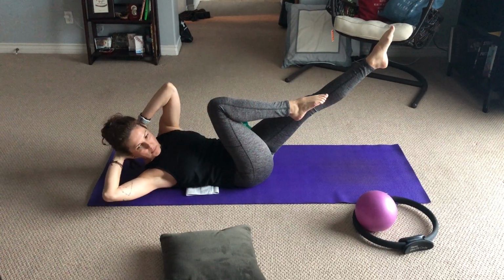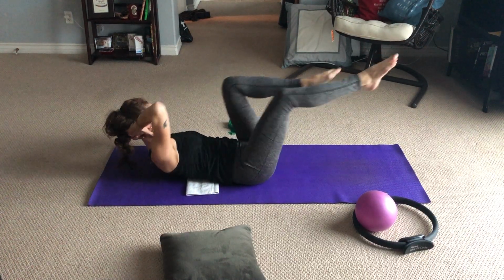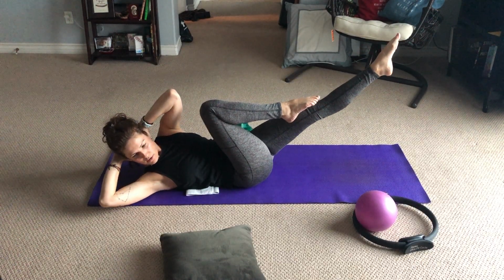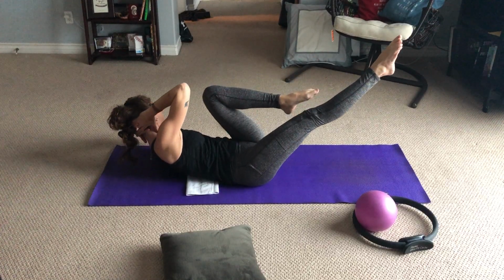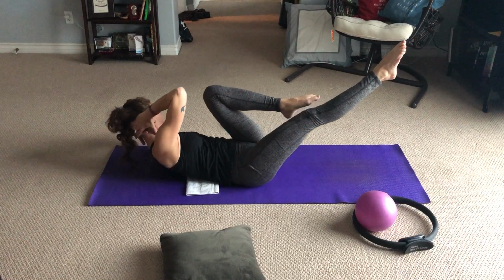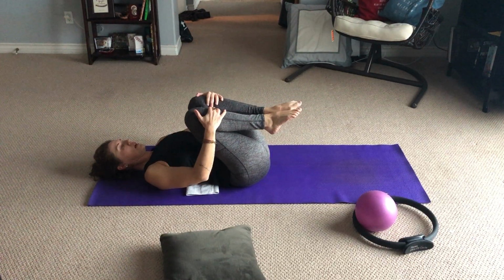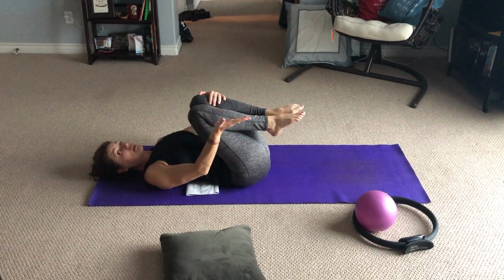Use the towel to remind you to press against it on the side that you're twisting into. Two more each side. Last time each side. Good. And then lie back down. Pause a moment. Inhale. We're going to go right into double leg lowers.